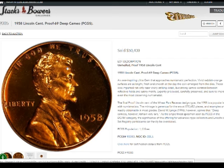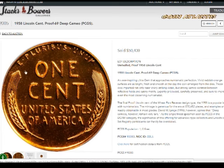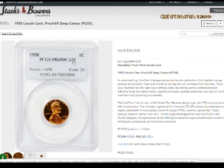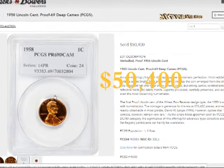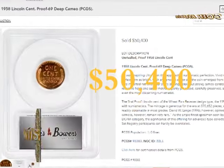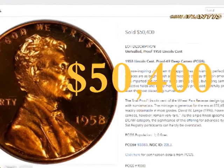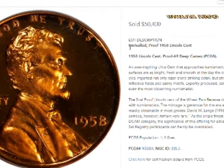Cameo varieties start at $15 for PR64, modestly increasing up to $100 for PR67. The highest grades, PR68 and PR69, are available for $750 and $1,200, respectively. The Ultra Cameo specimens start at $540, then steeply increase up to $14,000 for a PR68 piece. The current auction record price is $50,400 for a PR69 Deep Cameo specimen.